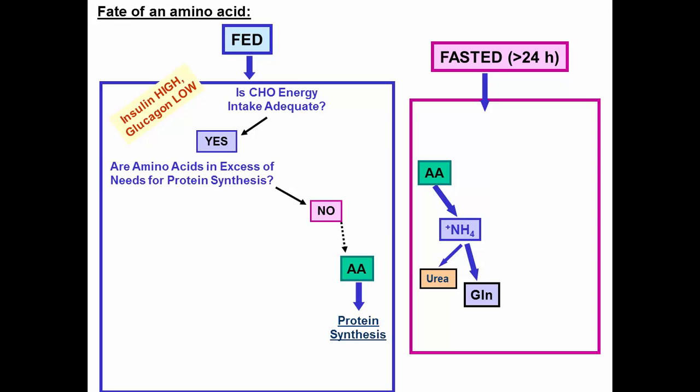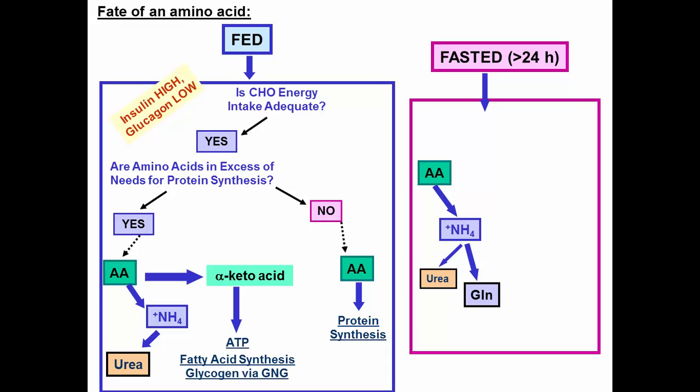Then we ask the question, are amino acids in excess of needs for protein synthesis? If no, but they're adequate, we're going to use what we need for protein. Any excess, and this is a difficult diagram to follow, I realize, we're going to take the amino group off and use that carbon skeleton. Urea is primarily the form of nitrogen that we're excreting in the fed normal physiologic state. And then that alpha keto acid will be used for energy, fatty acid synthesis, potentially glycogen synthesis. So that's the fed state. Any questions about that?